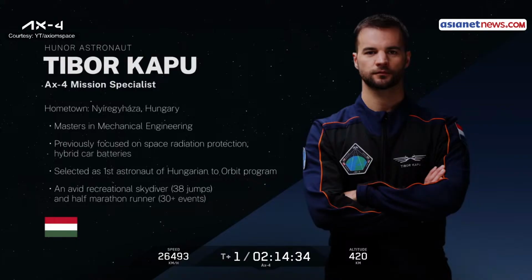He graduated from the Budapest University of Technology and Economics, earning a degree in mechanical engineering, followed by a master's degree specializing in polymer technology. In 2023, Tibor emerged as one of 4 Hungarians selected from a pool of 247 candidates for the HUNOR astronaut program. He has invested a notable amount of time in his career focused on space radiation protection while awaiting his acceptance to HUNOR. Together, they are the crew of AX-4, Axiom Space's 4th private astronaut mission to the International Space Station.